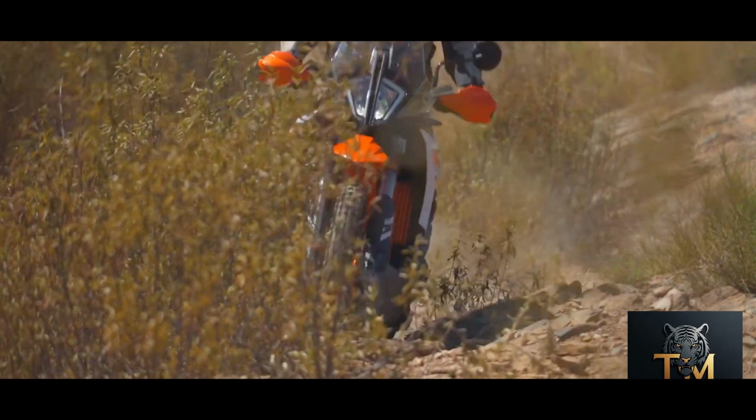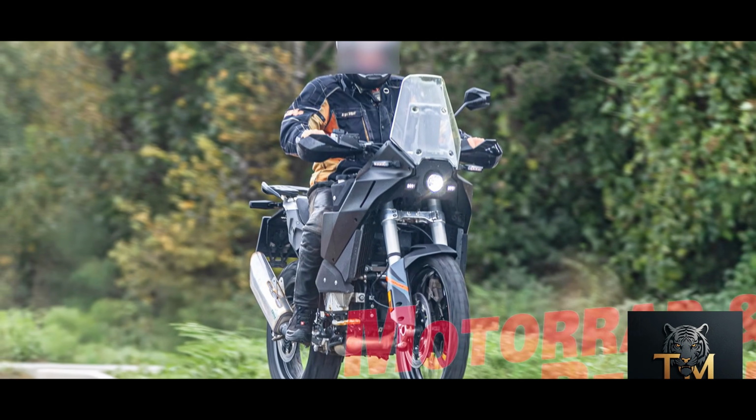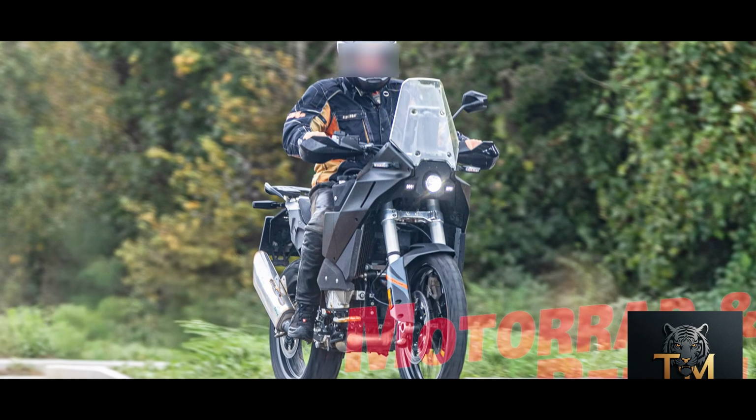And yes, the signature vertically split headlight of the previous 890 Adventure is likely changing. Judging by the new fairing design, it seems a much smaller and cleaner headlight will be used. This makes the bike look even sharper now.